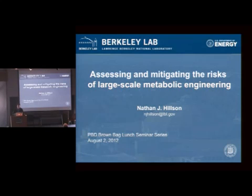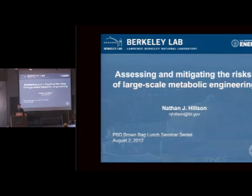So this first story is really about assessing the risks of large-scale metabolic engineering. And this is a really important issue currently as the lab is considering its preferred second campus site at Richmond. So these are the type of issues that are definitely coming up as we interact with the people that actually live in Richmond. So first of all, what do we mean by large-scale metabolic engineering?